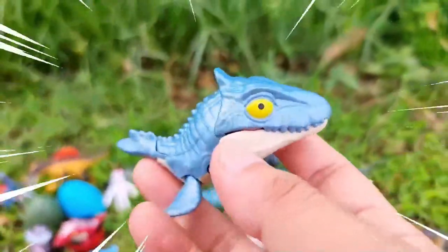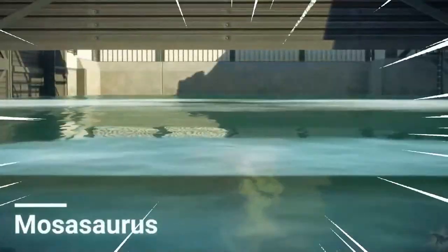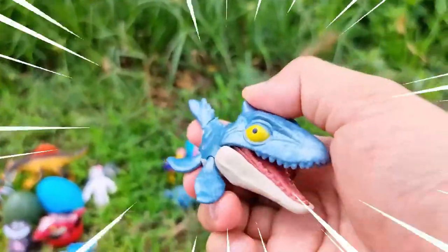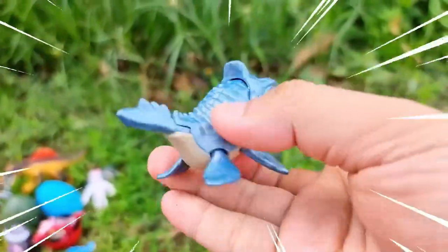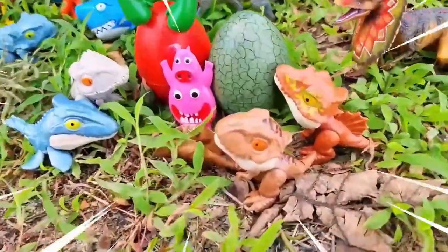Wow, it's so amazing. This is Mosasaurus, an enormous marine reptile that lived during the late Cretaceous period, approximately 82 to 66 million years ago. With its elongated body, powerful jaws, and flippers, this prehistoric creature ruled the seas as a top predator. Mosasaurus was an apex predator of its time, reaching lengths of up to 50 feet or more. It had a streamlined body, equipped with sharp, conical teeth designed for gripping and tearing prey. Its strong flippers allowed for efficient swimming and maneuvering in the water.